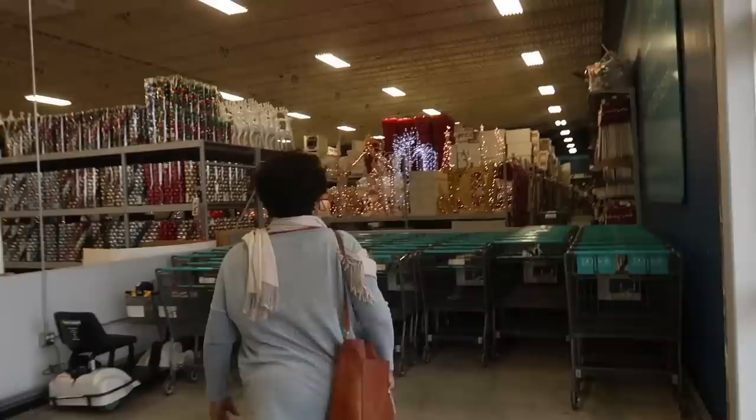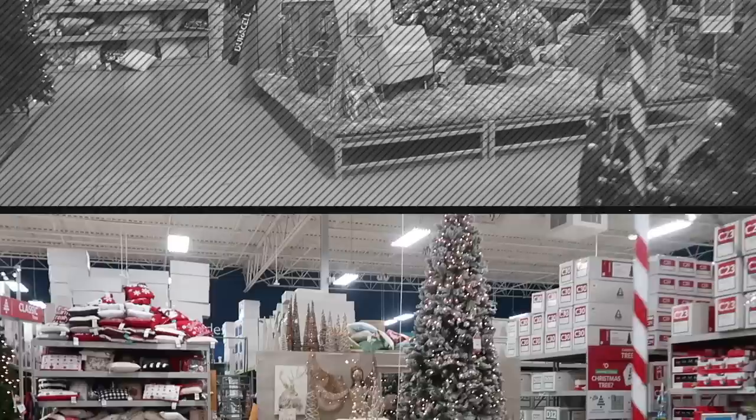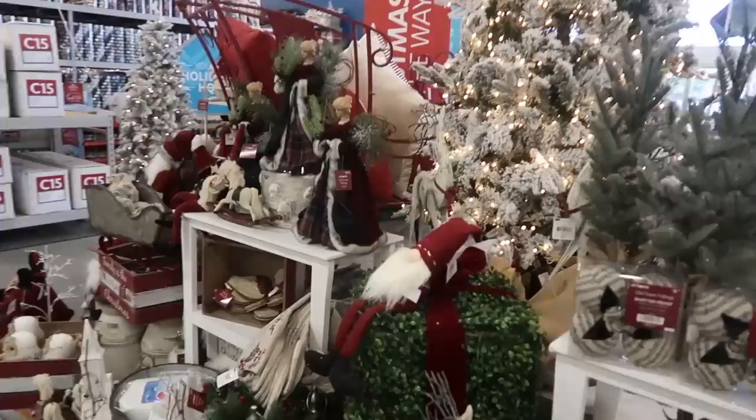Wow, it's Christmas Wonderland. I like these vibes over here. Just very like, kind of like neutral with the little pops of the dark red. Like if I did any color, I would just do red. Like I don't think I would do purple or turquoise or, you know, these other color schemes. I would just keep it classic like with these colors.